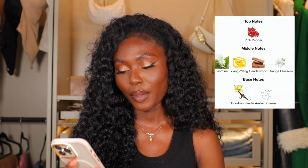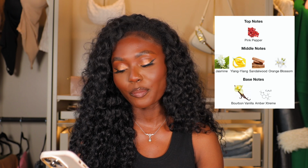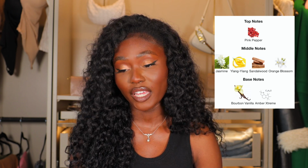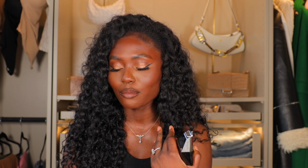So let's go ahead and go over these notes. The top note is pink pepper. The middle notes are jasmine, ylang-ylang, sandalwood, orange blossom. Base notes are bourbon, vanilla, amber, extreme. So based off of what I just told you guys about the notes that I love, it'll tell you exactly why I love this freaking perfume. It is just such a pleasant scent to smell. I want to continue on smelling it. I'm just not over it, and it's basically me in a bottle.